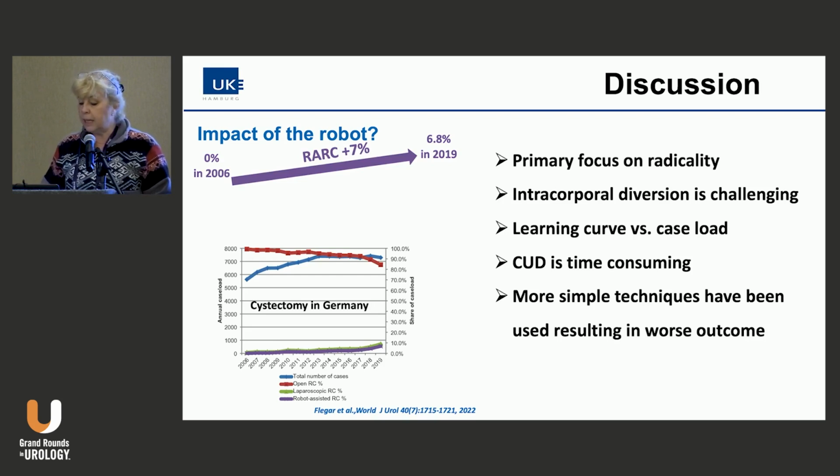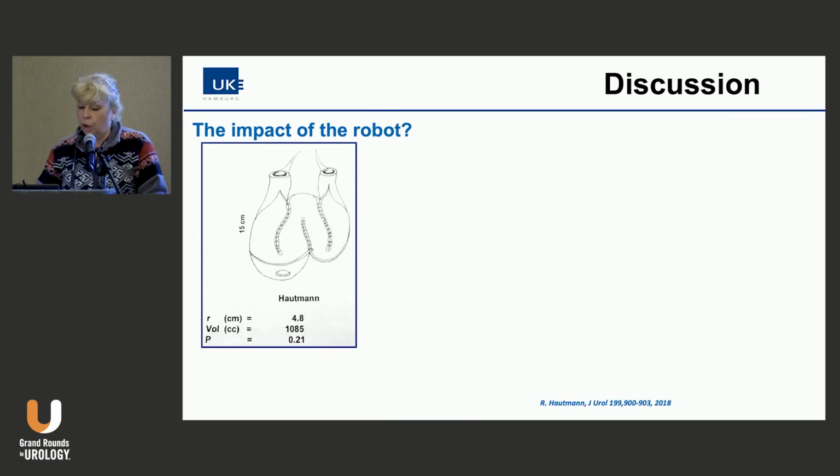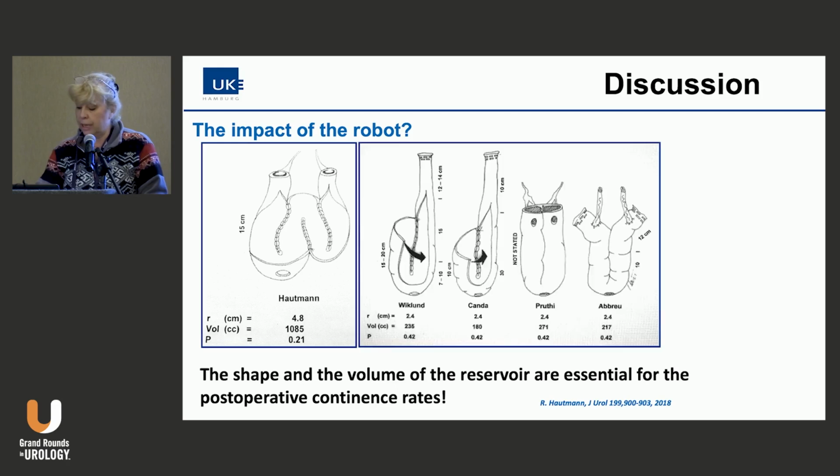So we have seen an increase of robotic assisted radical cystectomy of about 7%, and at the same time a decrease of continent urinary diversion of 17%. Again, back to Richard Hautmann. This is his neobladder, and the shape and the volume of the reservoir are essential for the post-operative continence rates.